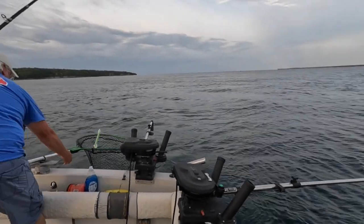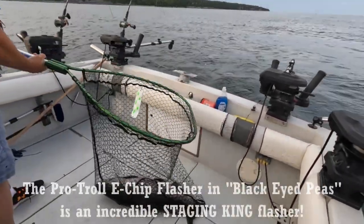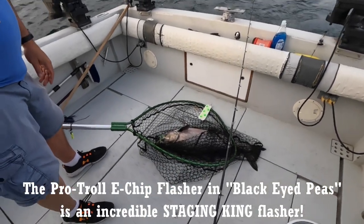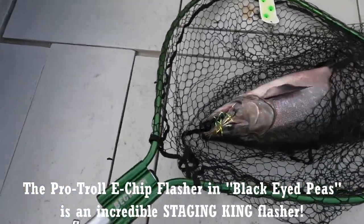Nice king right here. That's a big king. Big boy. Ooh! Well, I knew it was a teenager, at the size of that. Look at the size of that fish. Nice one. Holy smokes. He is a jumbo.